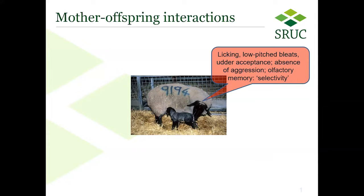So the mother is selective. She will recognize her own lamb from its smell, and she'll allow that lamb to suckle, and she won't let any other lambs that she doesn't recognize through that smell memory suckle. So if a ewe doesn't allow her own lamb to suckle, that can be because she hasn't formed this proper memory for the smell of that lamb.